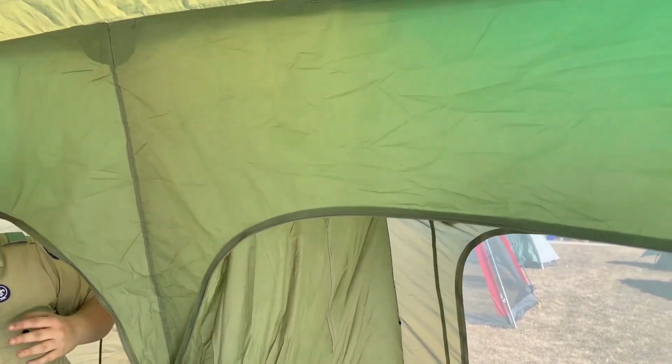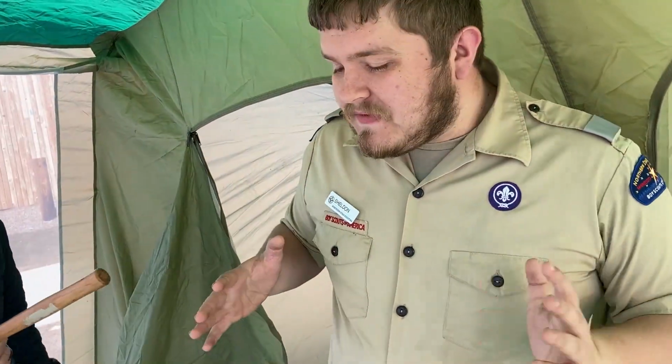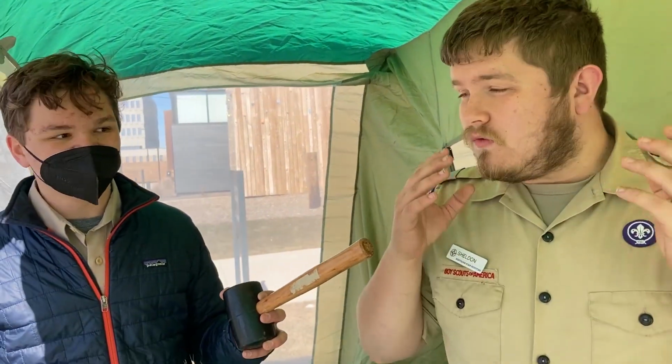And just in case I want an even bigger bedroom, I can unzip the middle and hang out over here. This tent is pretty big. If I sleep in my foyer as well, it could probably fit about 8 to 10 people. So it's a really good, comfortable tent.